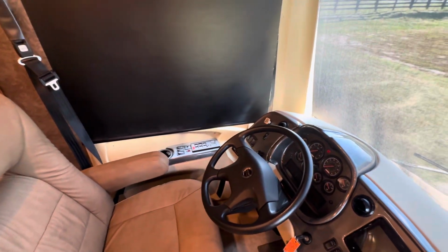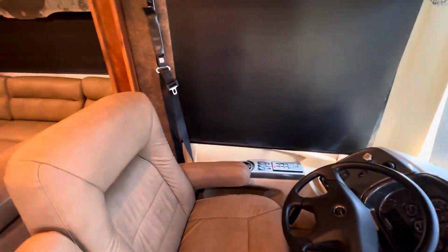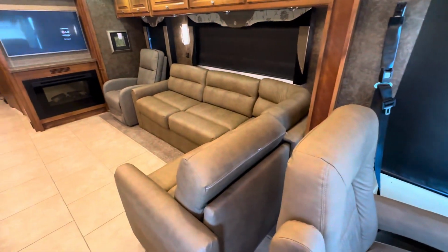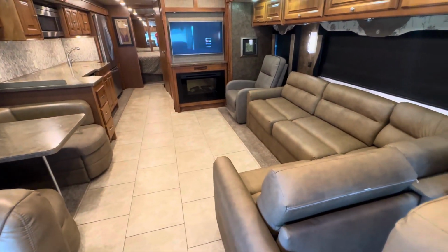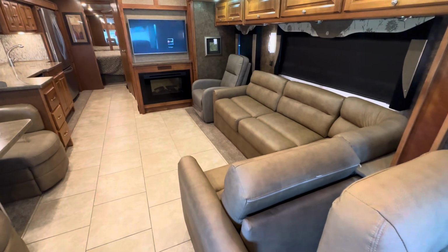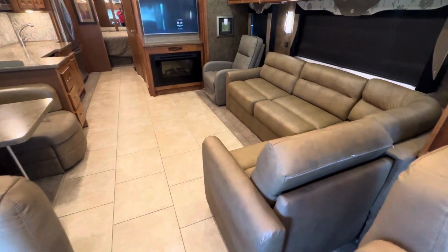If this coach had 10 or 15,000 miles on it, in my opinion, that would be too low. And we would have to fix many, many issues from the lack of use. But with 43,000 miles, that is the perfect amount of use, in my opinion. That's a little over 5,000 miles per year of average use.